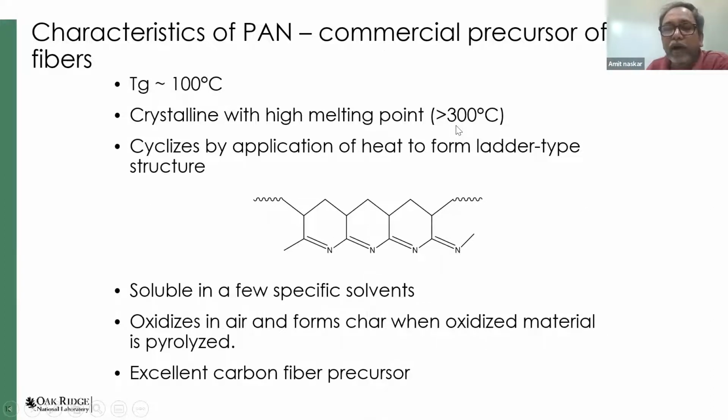By the way, thermally, PAN consists of nitrile group, so hydrogen cyanide gas will come out if you try to heat treat it. And that's why it changes chemically and it is difficult to melt process. And it forms cyclic structure, and that is the basis. This kind of cyclic structure is the basis for forming graphitic structure later on. And it can be oxidized.